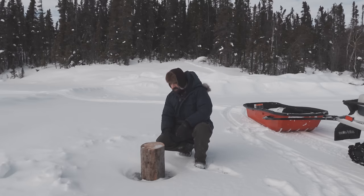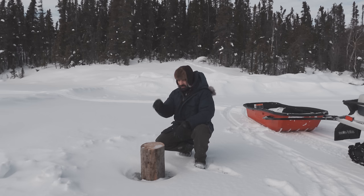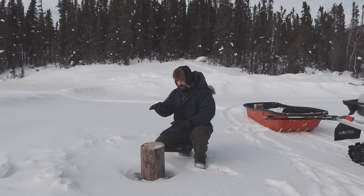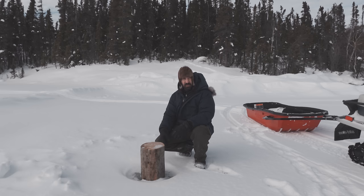This log has been here for about 4 days, and I put it right over top of an ice fishing hole, and the idea is it insulates the hole from the really, really cold air. There's water in the hole all the way up to the top, and this cold air will hit that water and it'll freeze and be solid ice in no time, especially when it's really cold out.